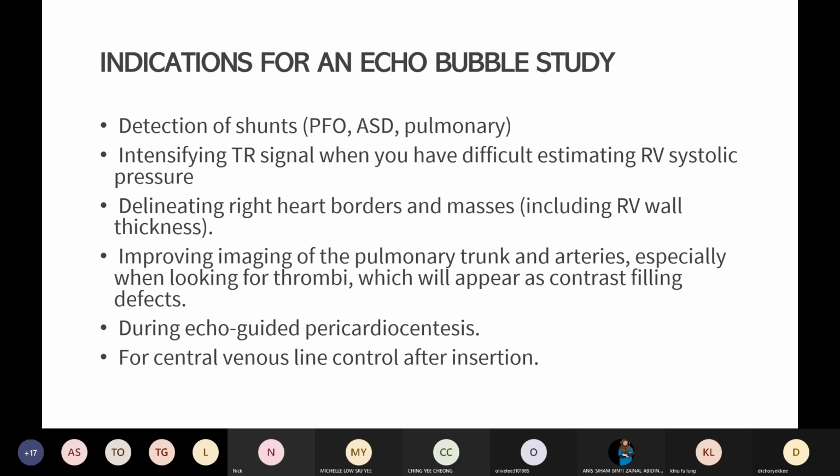And number four is improving the images of the pulmonary trunk and its arteries, especially when looking for thrombi, to serve as a contrast to see the filling defect. And number five is during echo-guided pericardiocentesis, where by doing the bubble test, you can see if there's any injury to the insertion point leading to leakage of the bubbles into the pericardium.